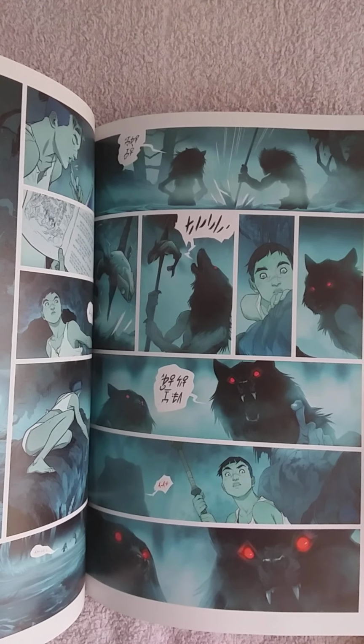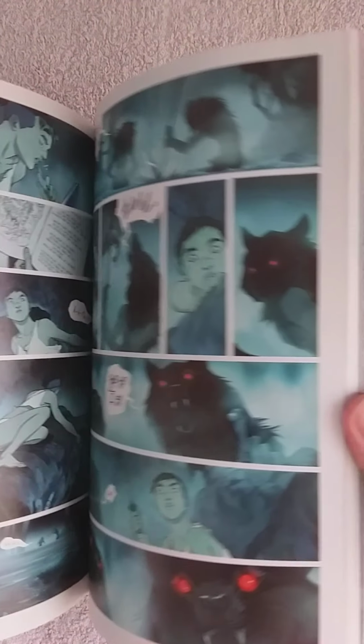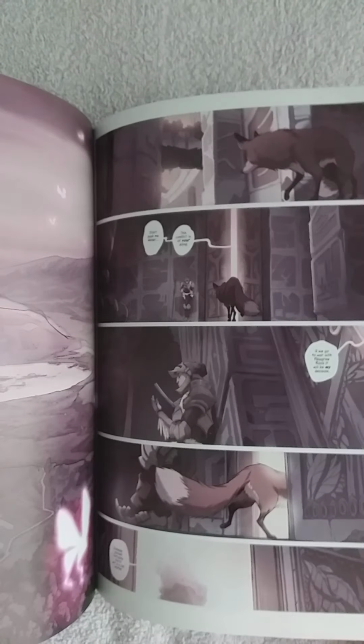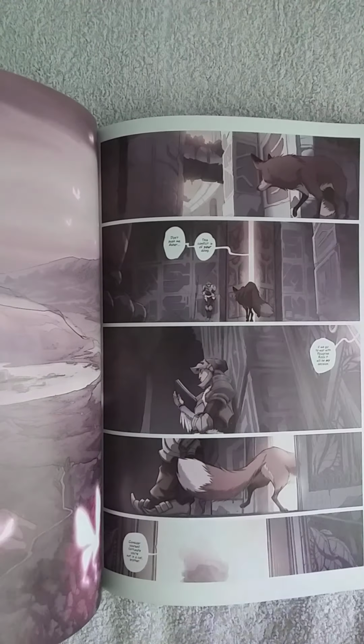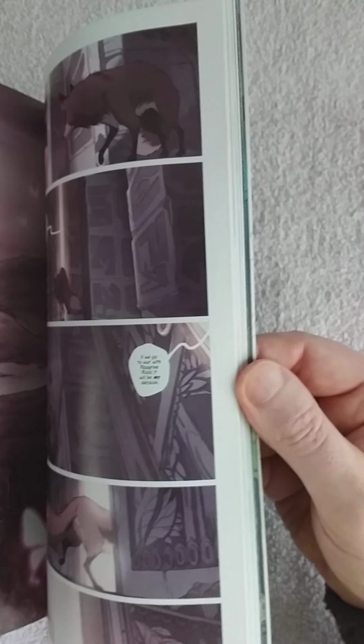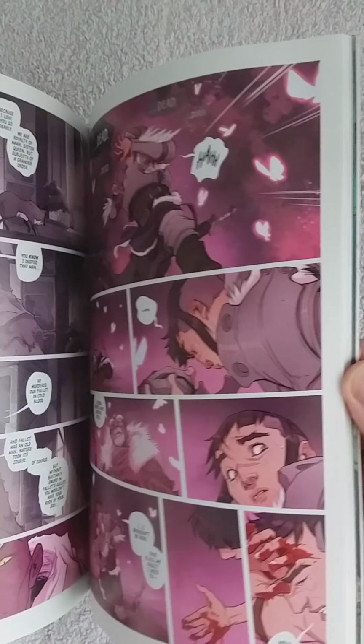And Rook is taken hostage, but she escapes, finds the village that the tiger is in, Alwyn, and she's getting shot. And also another dream state here. Again, the colors change frequently. And there's also a flashback to the past, how Alwyn transforms into a tiger.